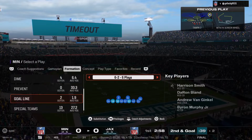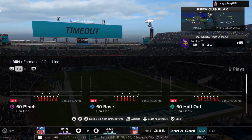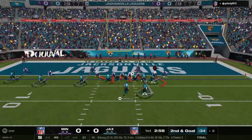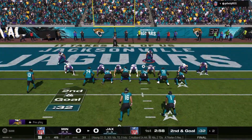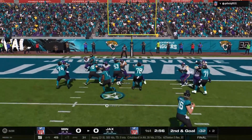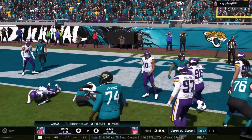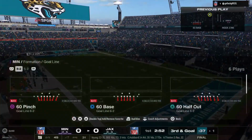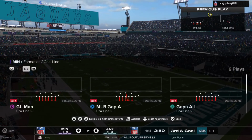Now after the run, we get a stoppage for an injured player. From the 2 now, here's 2nd and goal. Red on red. Again, they give it to Etienne, and he won't quite get in. Down to the 1, setting up 3rd and goal.